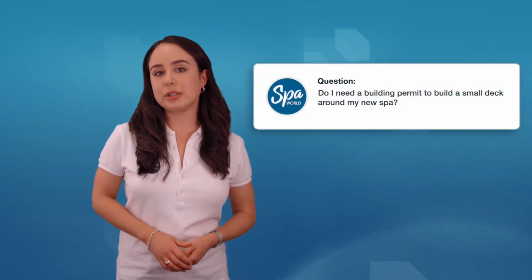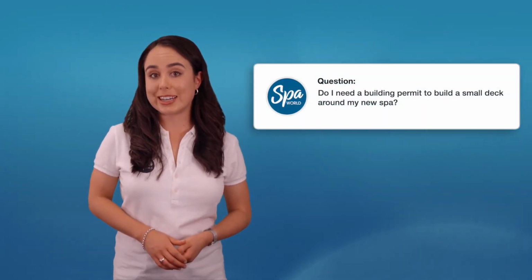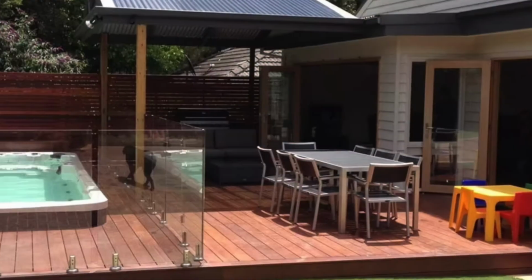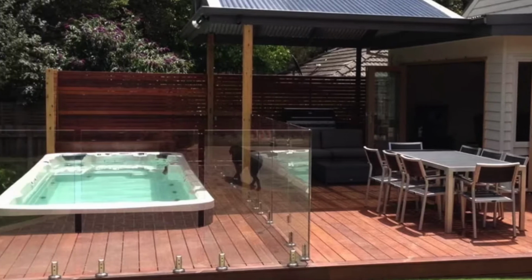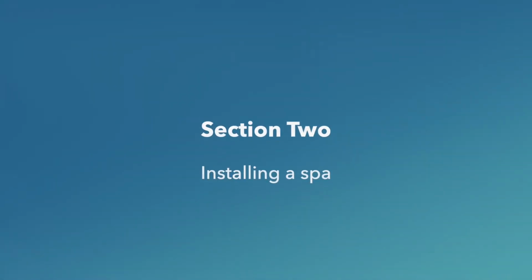Do I require a building permit to build a small deck around my new spa? Yes, in the Northern Territory, a building permit is required before you can build a deck. To obtain a building permit, you must submit detailed plans and other evidence to prove that your proposed decking will comply with BCA, this is the Building Code of Australia, as well as any local or state standards and regulations.